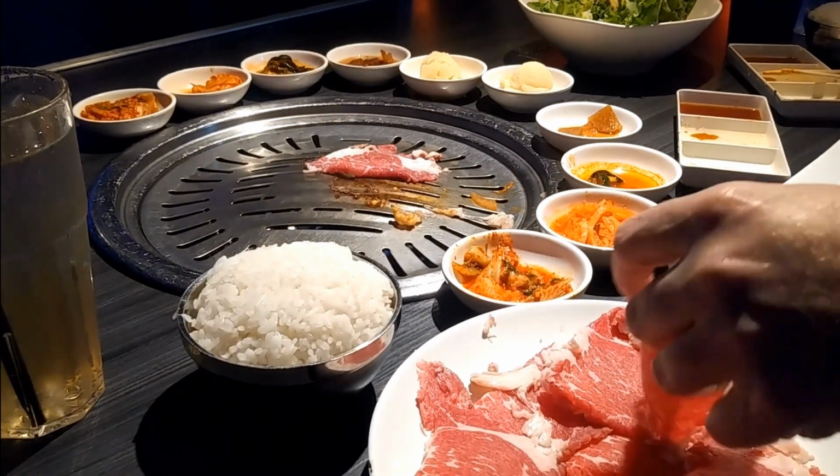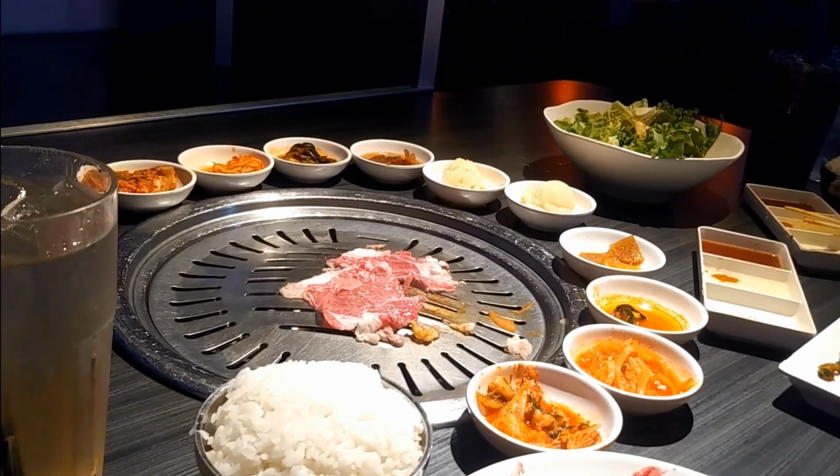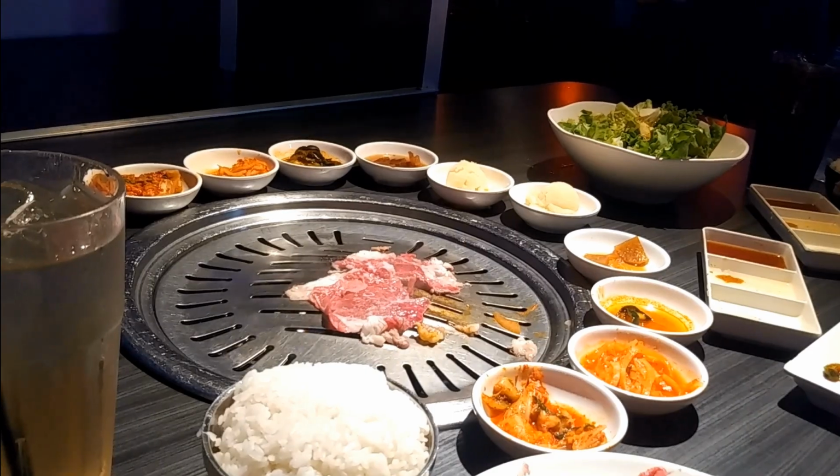It could have been the placebo effect of being in the middle of paradise, but I'm kinda okay with that. Order your meat, cook it yourself, just make sure you don't have leftovers.